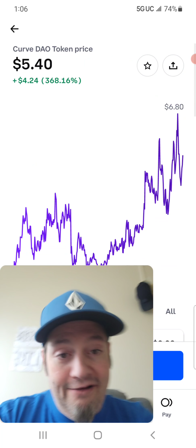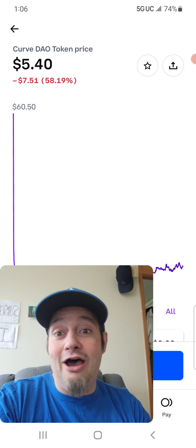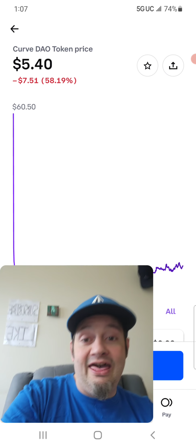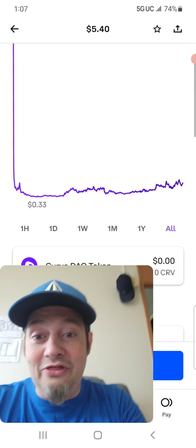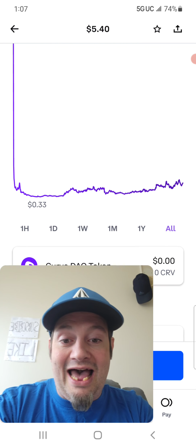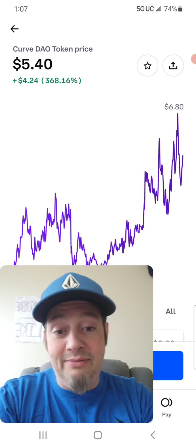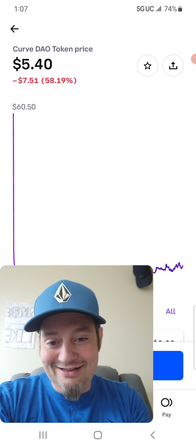So where are we at right now? At 5.40. Okay. Now let's go to all time. Whoa, we've seen a $60 Curve Dao token before. That's what a lot of these projects do, they spike real high at the beginning, and then they find themselves after that. Look, it went all the way to 33 cents. That is something to note, and then boom, up to $2-3. But then this is the highest that it's been ever since then. This year, we look at a $6.80 local high. Not all-time high, because obviously that's back here at the very beginning, just like ICP.